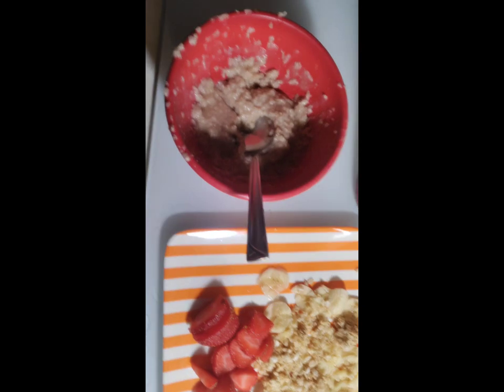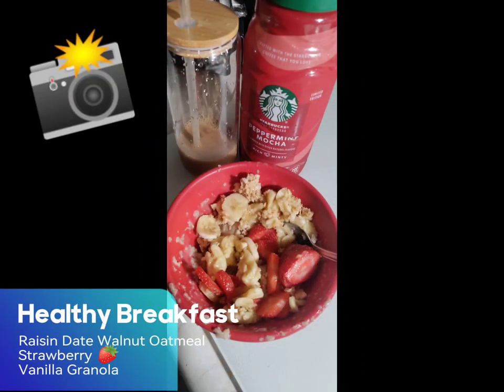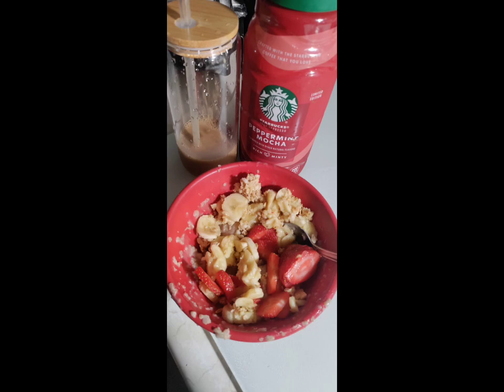This has been my picture-perfect healthy go-to snack. Raisin date walnut oatmeal strawberry with vanilla granola. Yum.